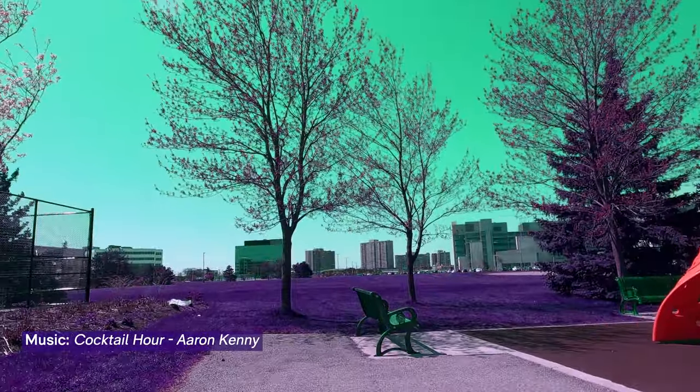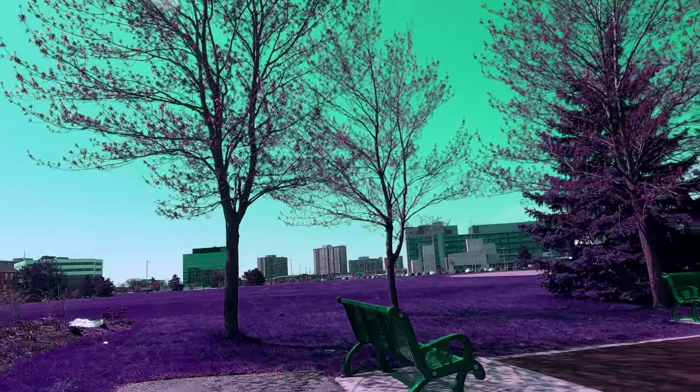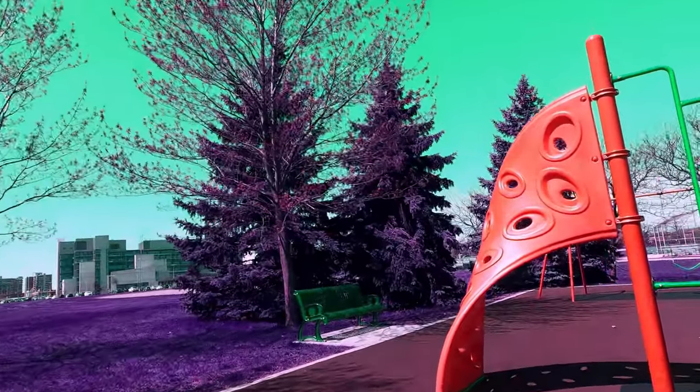Today, we head towards Elgin Wood Trail in Brampton. I promise there'll be more cherry blossom trees this time. Please enjoy the walk.